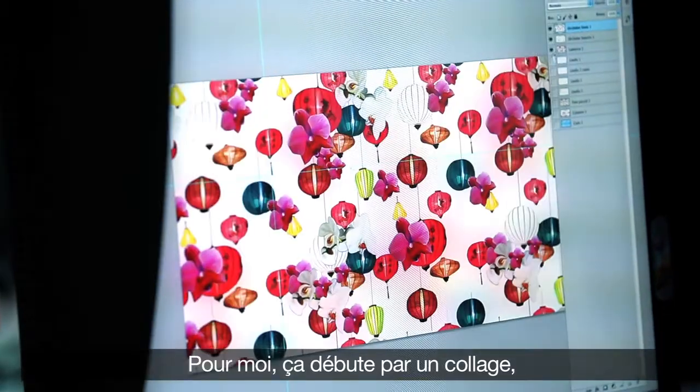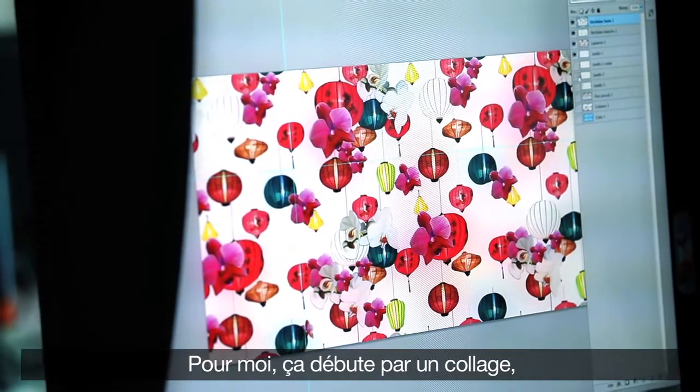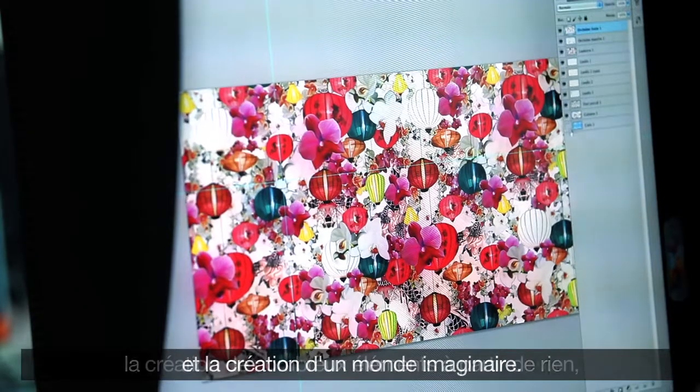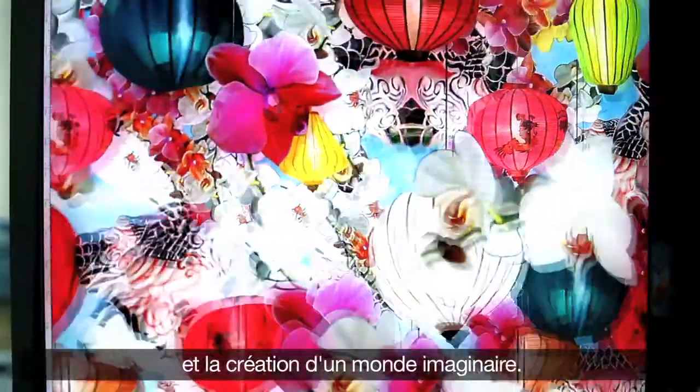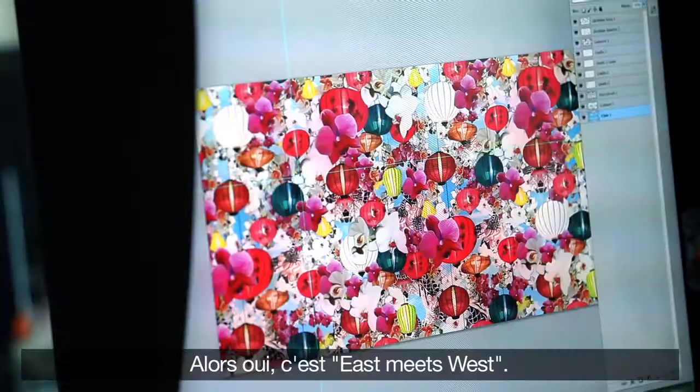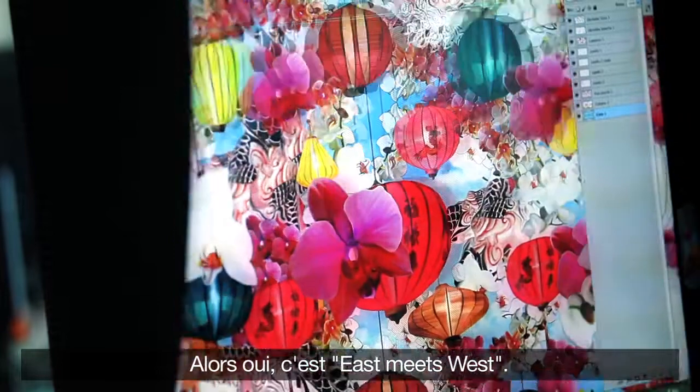I guess for me it starts with a visual collage and create a lot of the components from scratch and almost create a fantasy world. So yeah, it's East meets West.